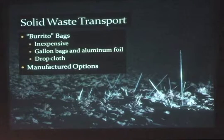Caves are such a harsh environment. We usually try to keep things as low tech as possible, which I hear a lot of you saying about the alpine areas as well. And I think the river presentation also talked about this community trying to do things inexpensively. We make what we call burrito bags, and pretty much all you do is you put down some aluminum foil, you do your business, you roll up the burrito, and you put it in the bag.